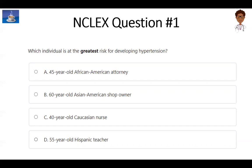Which individual is at the greatest risk for developing hypertension? A 45-year-old African American attorney, 60-year-old Asian American shop owner, 40-year-old Caucasian nurse, 55-year-old Hispanic teacher. Okay, excellent. All right, thank you so much.